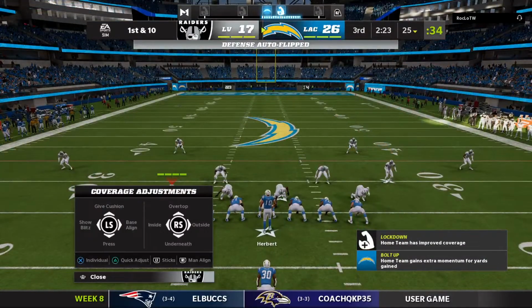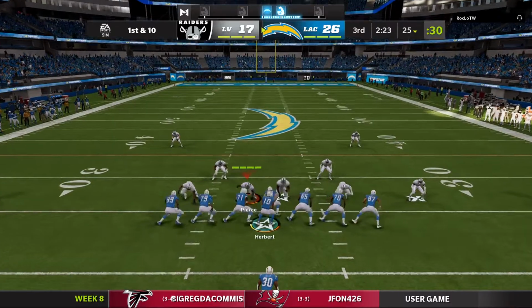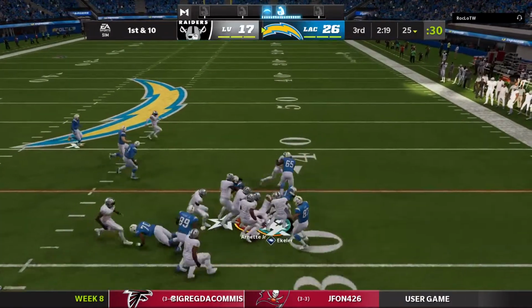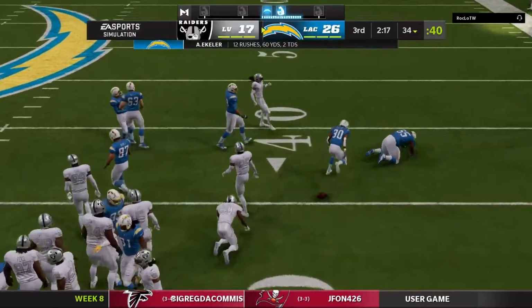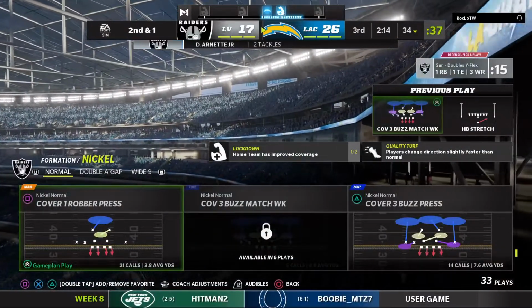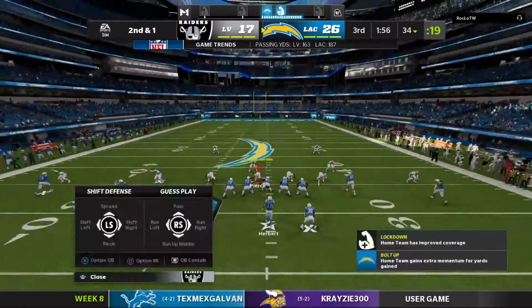The Charger drive about to get going. And for them, a touchdown their last go-around. Obviously, they'll be hoping to do that again. And when you start plotting for this drive, you don't go away from what you did before because that worked, but you have to be prepared for wrinkles and counters because you know that makes some adjustments. Maybe a good spot to take a shot.